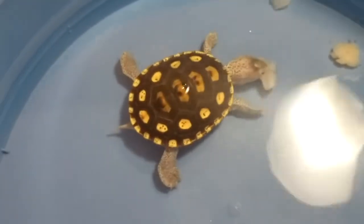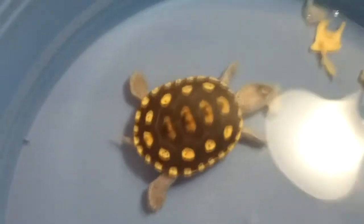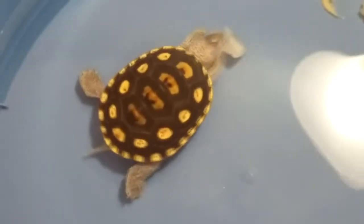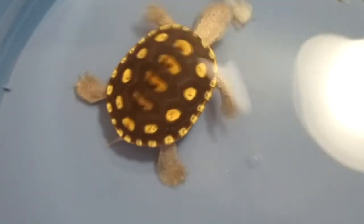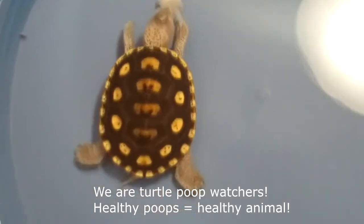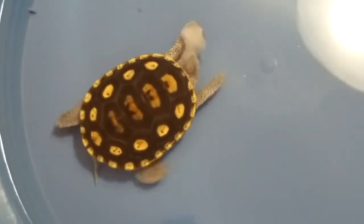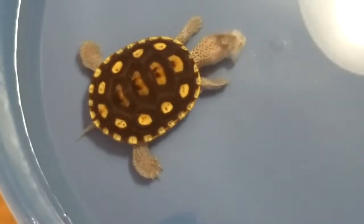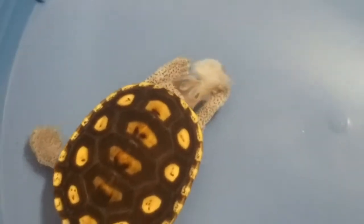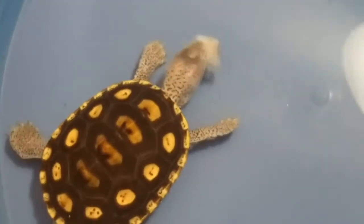Aw, yeah. We're so happy to see Skillet thriving here. It's only been about 2 or 3 days since Skillet's been with us, and he is eating, swimming, taking lots of poops, basking. We're just happy that we got such a healthy new addition to our family of turtles. Oh, look at him go. Destroying that shrimp piece. Oh, yeah, rip it up. Tear it up.